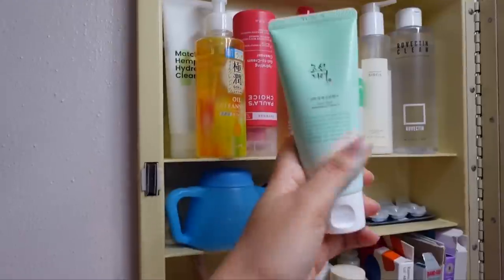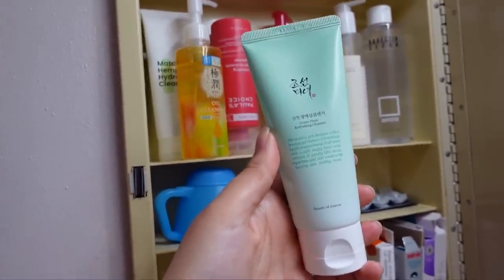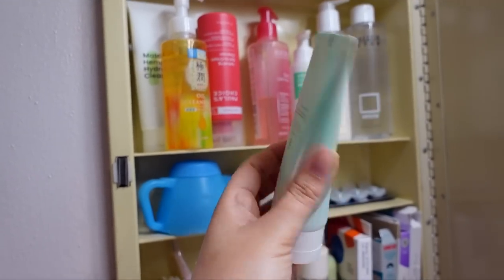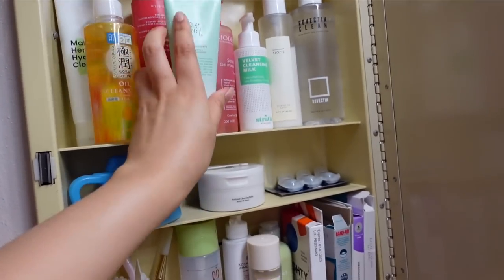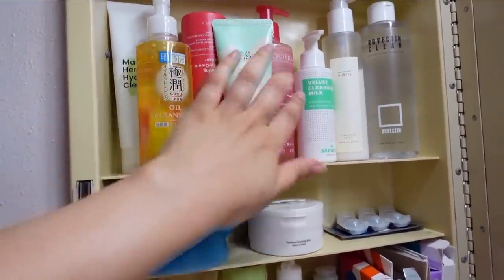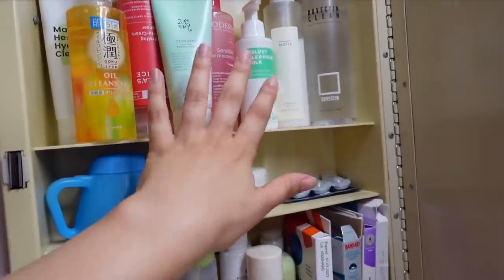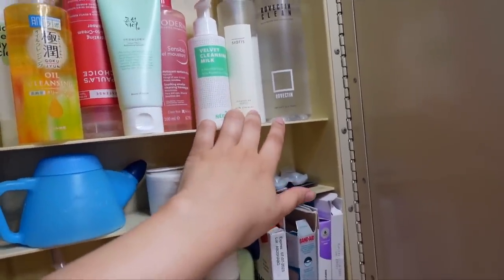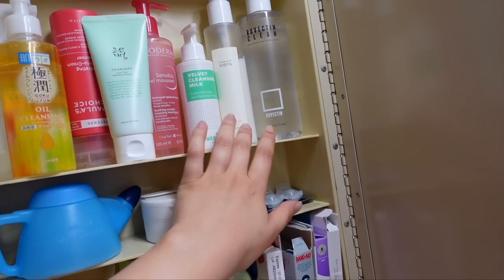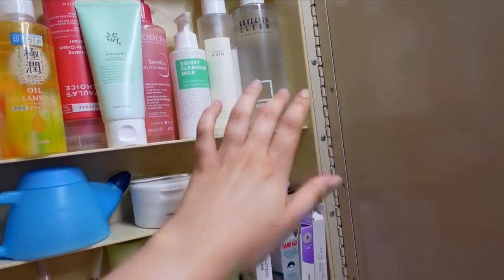This is so good. This is the new Beauty of Joseon Green Plum Refreshing Cleanser. And I really like this. It's got a really interesting jelly texture that I enjoy. My favorite Bioderma cleanser here, the Sensibio. Stratia Velvet Cleansing Milk. This is really moisturizing and gentle. Another one that's moisturizing and gentle is the Cioris Cleanse Me Softly Milk Cleanser. And then the Rovectin Micellar Water.